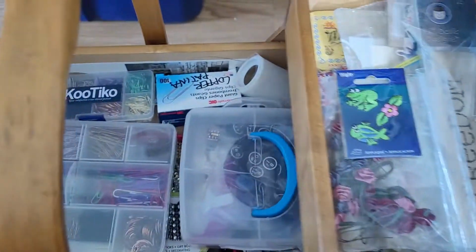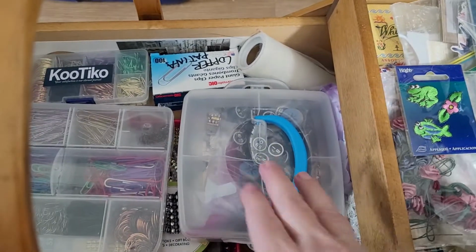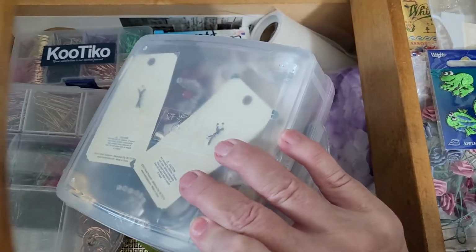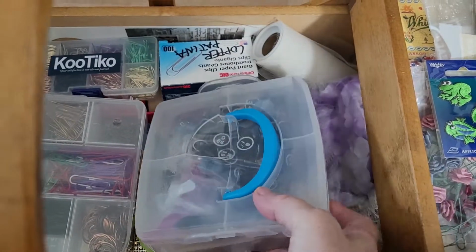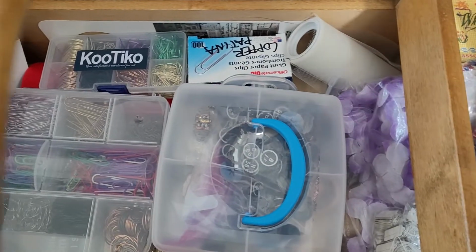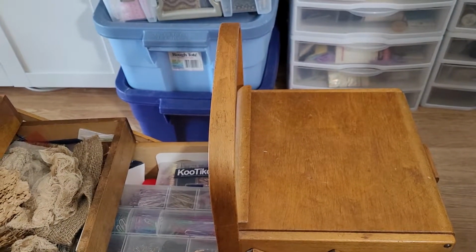And then if I open this side up, I have stickers and things on this side. And then you can see more things on the bottom. These are all kinds of trinkets and things that I use. And paper clips that are dyed and that type of thing. So I'm going to pause a second again, and I'll show you some.